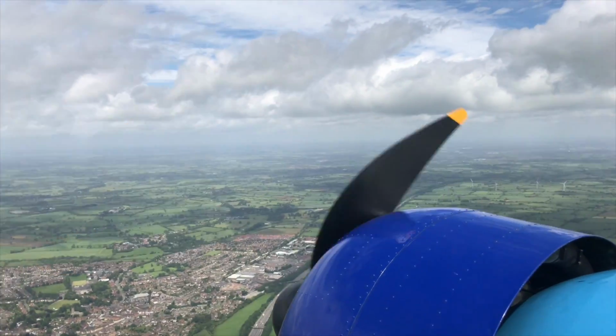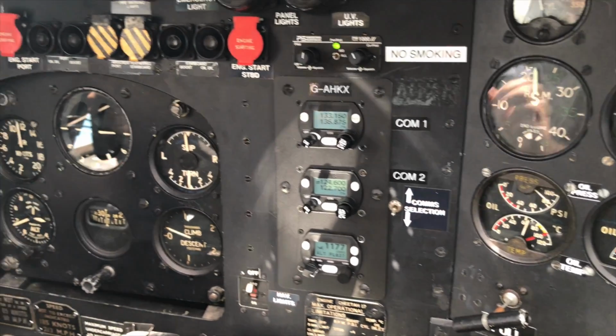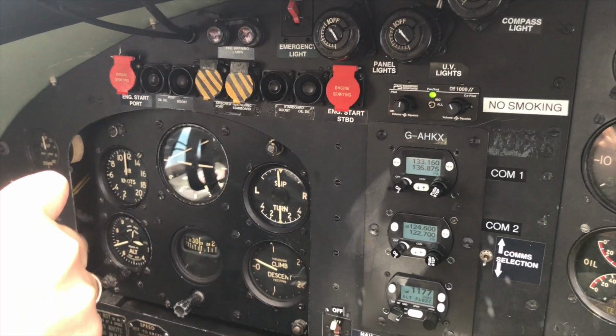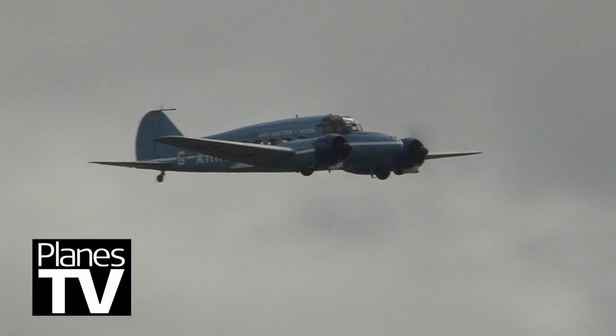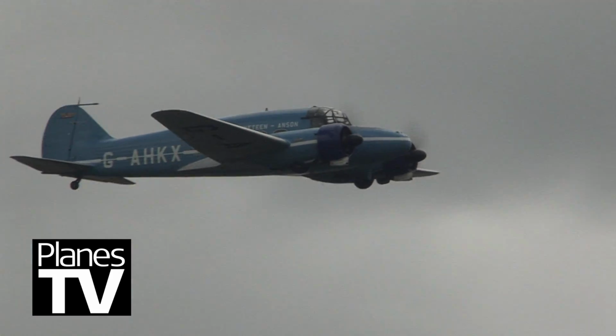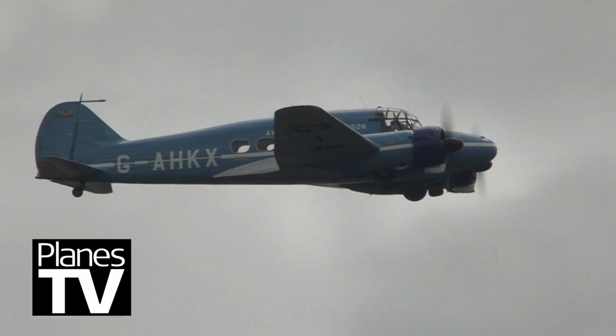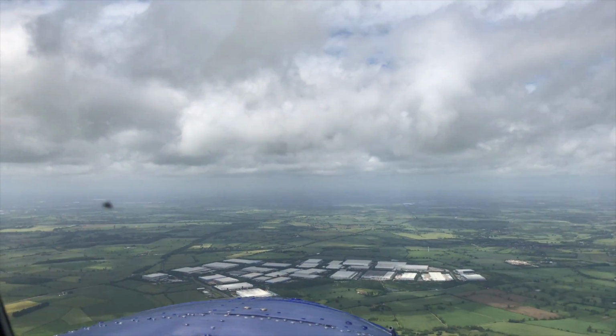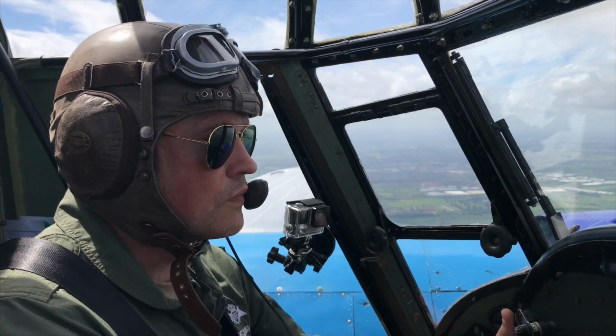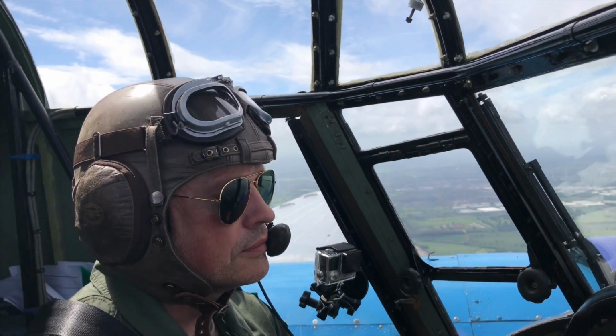Westbound, and after about a 40-minute transit, we're in the hold near Cosford. I definitely have to say a huge thank you to PlanesTV. PlanesTV actually streamed the display live on the day, which you can watch on their YouTube channel, and they've been making a DVD of the full day's flying. So thanks again to them, and for sending me the footage of our display, which I've put into the video here. Join us now, about to run into the display at Cosford.